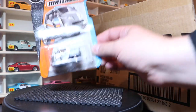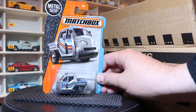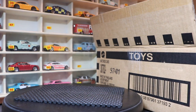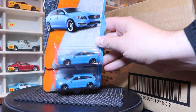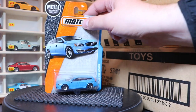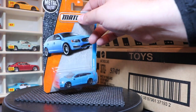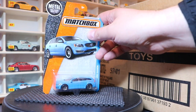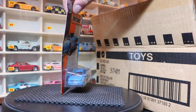I think the Meter Maid is a casting I've kind of liked, and if they do a generic casting, do it like this one. I think it's interesting, I think it's fun. So we're going to put that to the side, but I think this is the model you want to look at. 2 Volvos, which is great. The Volvo V60 wagon in Polestar blue. I don't know if this is technically the Polestar casting, but I don't know how many details from an exterior standpoint are any different on the Polestar versus a standard V60. But this one is fabulous.